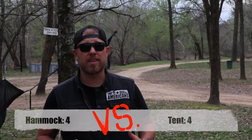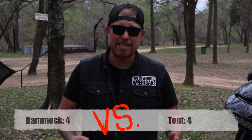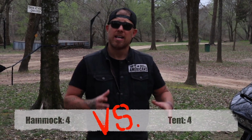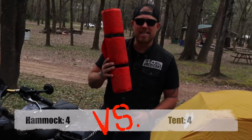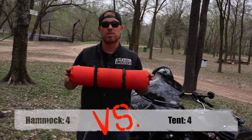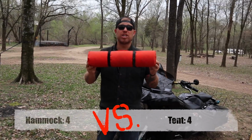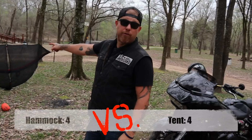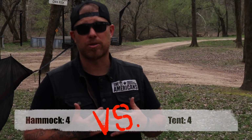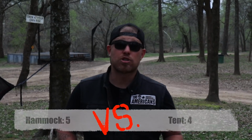Comfort. Comfort's a big thing. After all, you are getting this thing to sleep in, correct? So being comfortable is important. There's a couple things to think about here. In a tent, you need something like this that you can unroll, you can lay on and sleep. Now this can be an expensive addition if you want a really good one, but you're gonna need this for your tent. For the hammock, not the case. To me, the hammock is just more comfortable than the tent. Check mark, hammock.